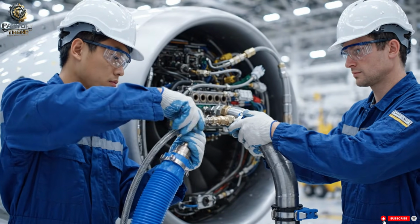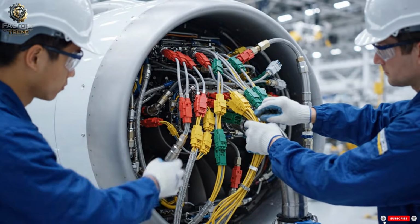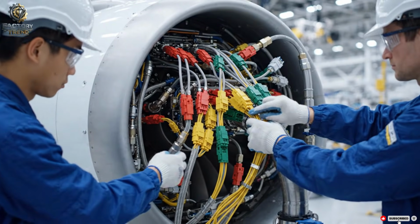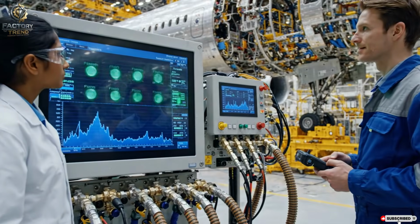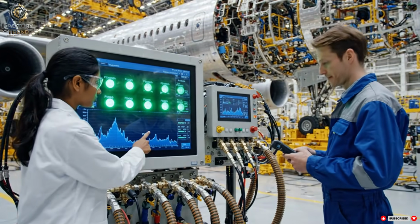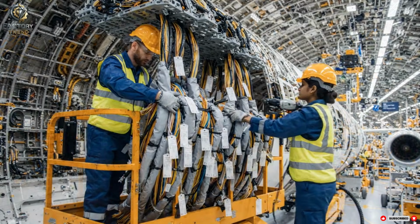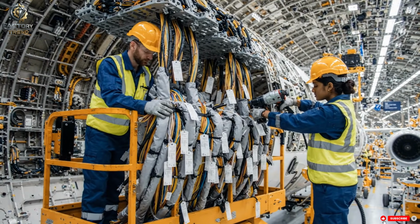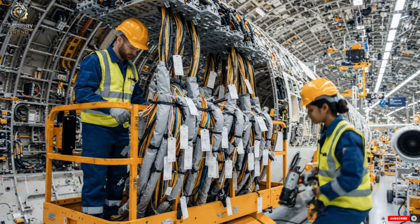An engine cannot fly on thrust alone. Every system must communicate flawlessly with the aircraft. Even the smallest leak is unacceptable in an aircraft expected to cross continents. Thousands of meters of wiring allow every aircraft system to communicate instantly.